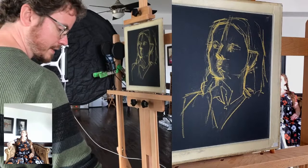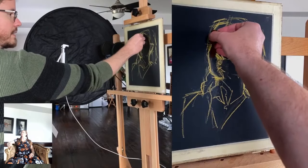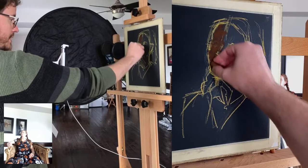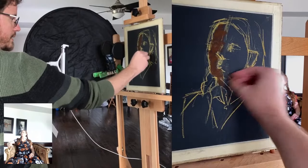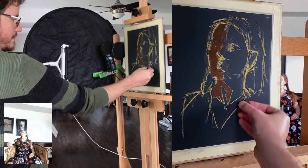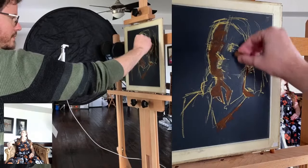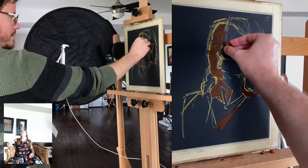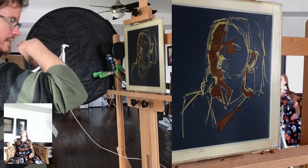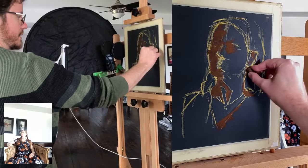So to start, I'm going to go with a darker orange, something in the browns. Really just going to block in these shadows as one single tone, without much attention to detail yet. I'm going to go slightly darker on the braids. Get something in on those.